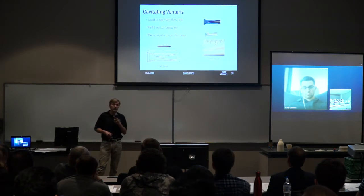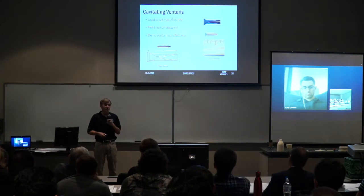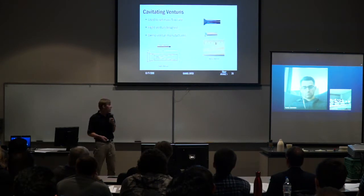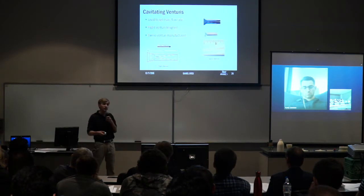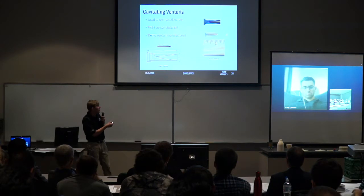So the cavitating Venturis are one of the most important components of the feed system, and they're being designed, manufactured, and tested in-house. These cavitating Venturis ensure a constant mass flow rate by creating a choked condition at the throat of the Venturi. The flow is choked because cavitation is occurring, and this cavitation creates dual phase flow. The dual phase flow then drops the speed of sound to roughly 30 feet per second. The reason we're getting cavitation is we increase the fluid's velocity to the point where the static pressure drops below the vapor pressure. We've designed a flight Venturi, and we've also designed, built, and tested a demonstration Venturi.